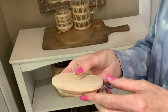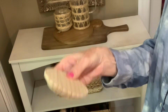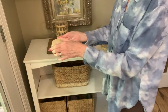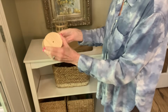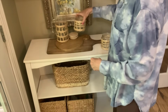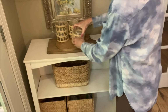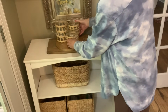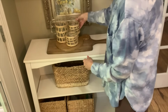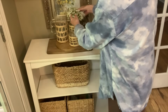I want to show you another way you can style this vignette. I took the lids that went to the smaller glass containers and pulled the twine hanger out of the top of them. I stacked two of those on top, and then I put the smaller glass containers on one and then another one just to stagger the height. So you can use the lids for bases, stack them up and have them stagger. I'm going to add some florals to it, and I'm just going to keep adding to this vignette and show you how easy it is to put something together that is beautiful for the summertime season.